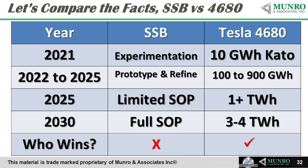Well, Tesla is going to be between 100 to 900 gigawatts by 2025, or during 2025. And in 2025, they're going to have limited start of production for the rest of the groups. Tesla is going to have a terawatt. And by 2030, they're going to have 3 or 4 terawatts. So who wins? Financially, this does not require a deep understanding of financial terms.